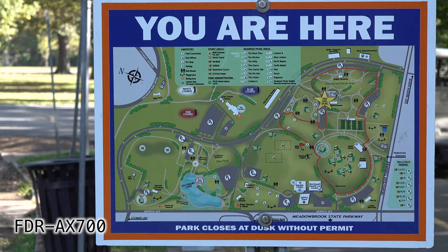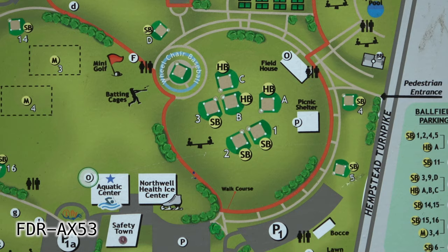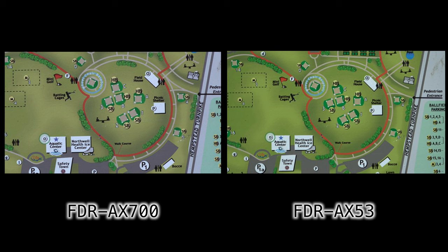Again, here's the 53. It's at wide angle here. You notice more of a difference as you zoom in. You can see more sharpness on the 700. It goes quick, so let me freeze the frame. Here's the 53. Here's the 700. And side by side, I do like the better colors on the 53. More saturation, but I think there's more detail on the 700.